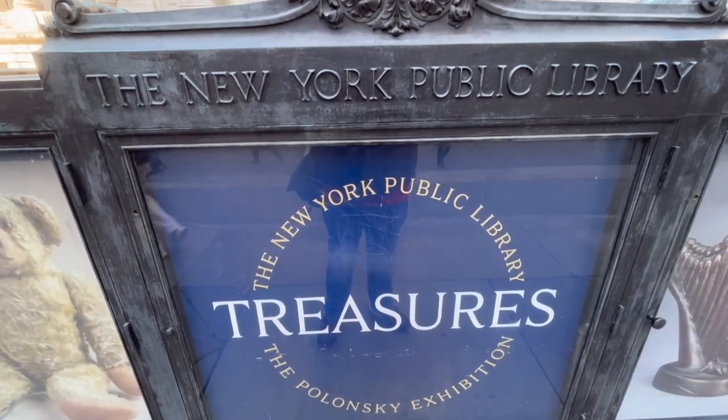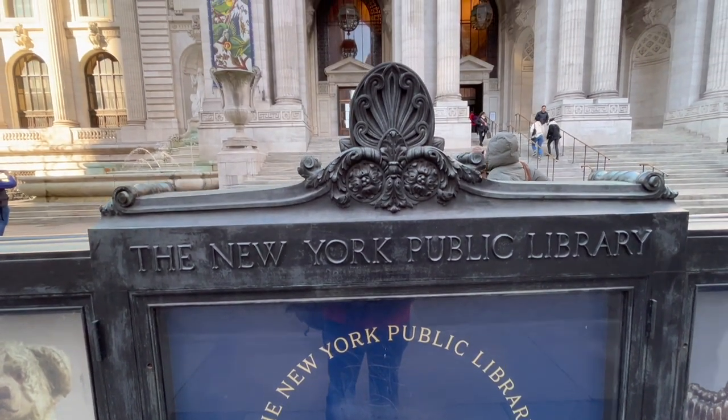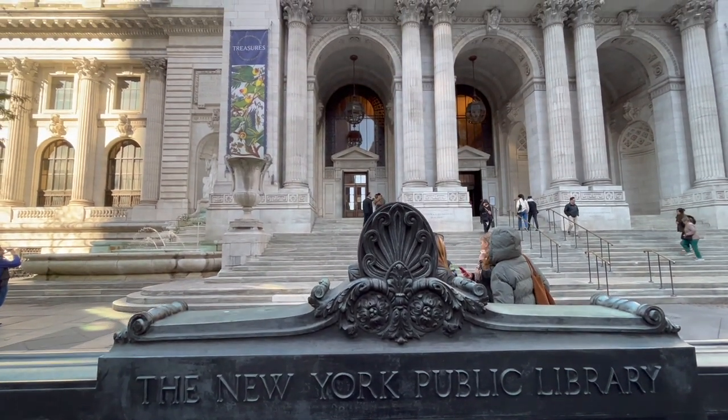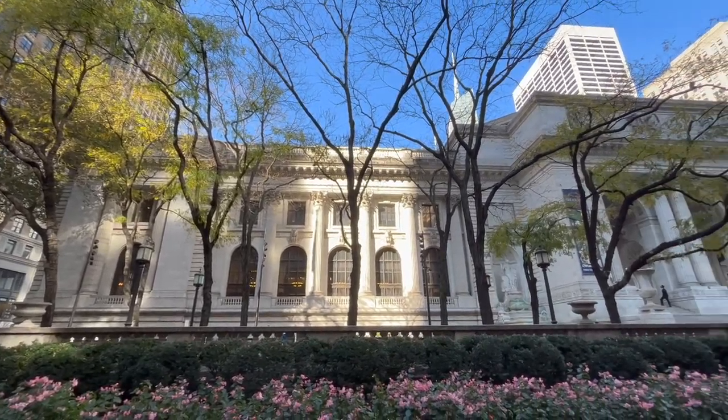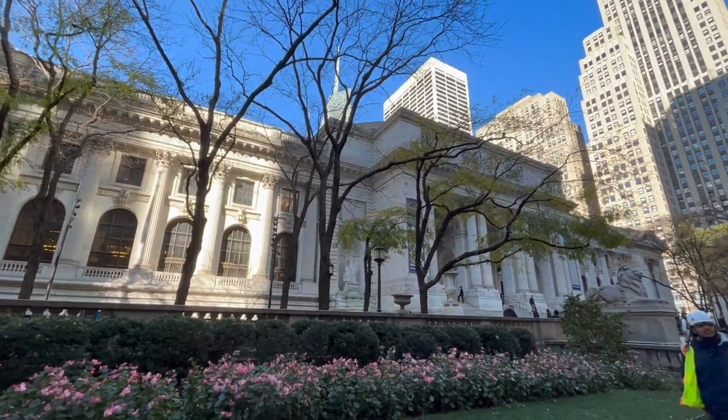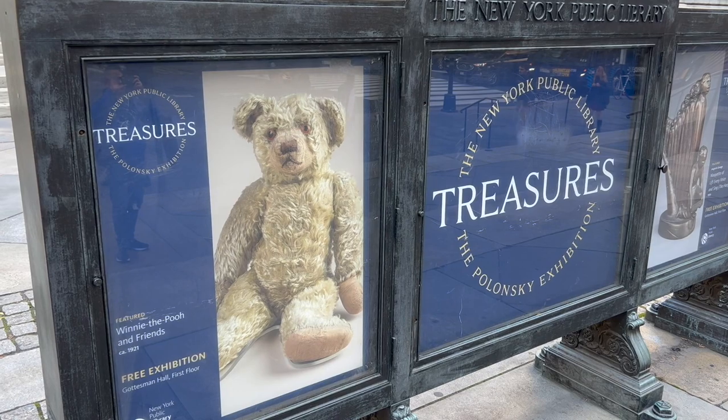Oh, I didn't realize that. No. And we are walking uptown today, isn't that right? Yes, we are. So we're starting off at the New York Public Library. Well, as the name suggests, it is a public library, so I think that means we are allowed to go in. Yeah. And there is a free exhibition on at the moment called Treasures, featuring a Winnie the Pooh exhibition.